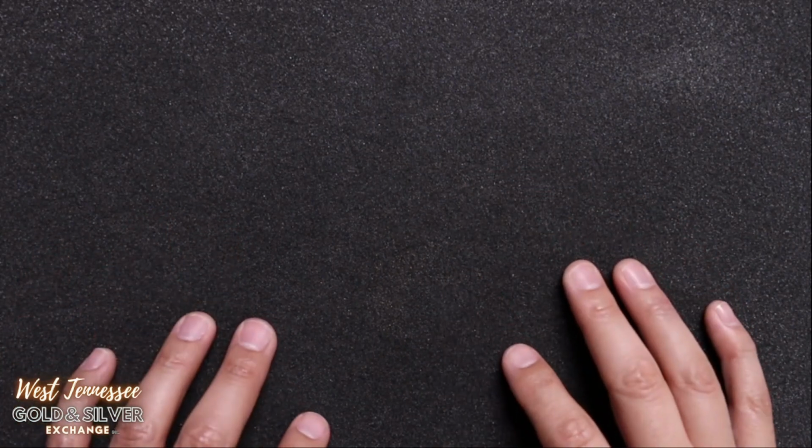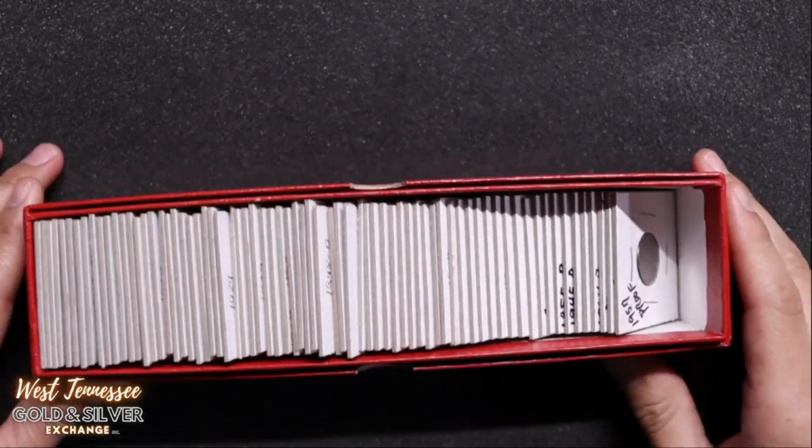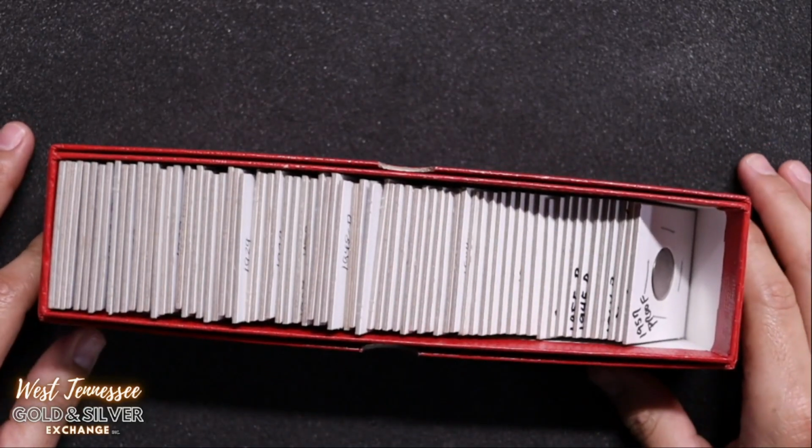Hey everyone, Lyle here from West Tennessee Gold and Silver Exchange, and today we have this small collection of dimes to look through. Let's see what we got.